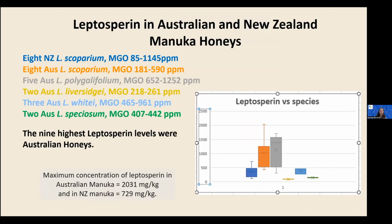We quantified leptosperin in the different Leptospermum species. In blue here we have Leptospermum scoparium, New Zealand. In orange, scoparium, Australian. We have polygalifolium, lavegatum in the yellow one, in light blue we have Wattii, and in green we have speciosum. What we found is that the nine highest leptosperin levels were all from Australian honeys. We also found that the maximum concentration of leptosperin in Australian Manuka was about 2,000 milligrams per kilogram, while in New Zealand Manuka it was about 700 milligrams per kilogram. So some species have very high levels of leptosperin. This is the end of the Manuka honey project.